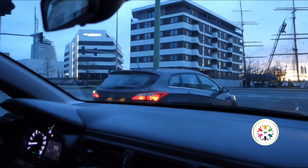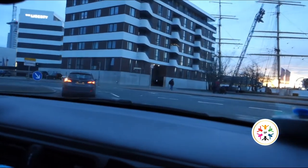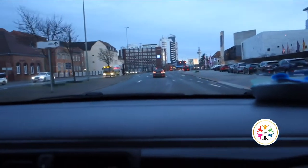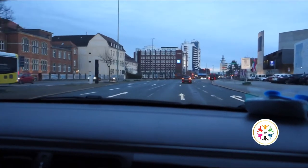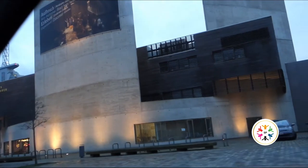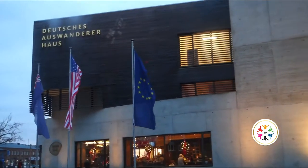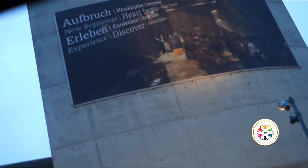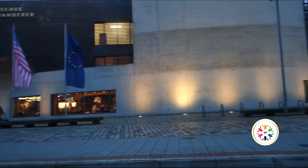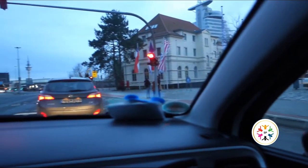So now we will go to the main parking place and park our car. As soon as we park our car, we will get outside and walk around and see the main buildings, Columbus Center, the Submarine, and many other interesting places. There's also the Schifffahrts Museum. This is a museum about ships and the history of Bremerhaven and shipping. Everything is there, but at the moment everything is closed, so you can see only the buildings outside.